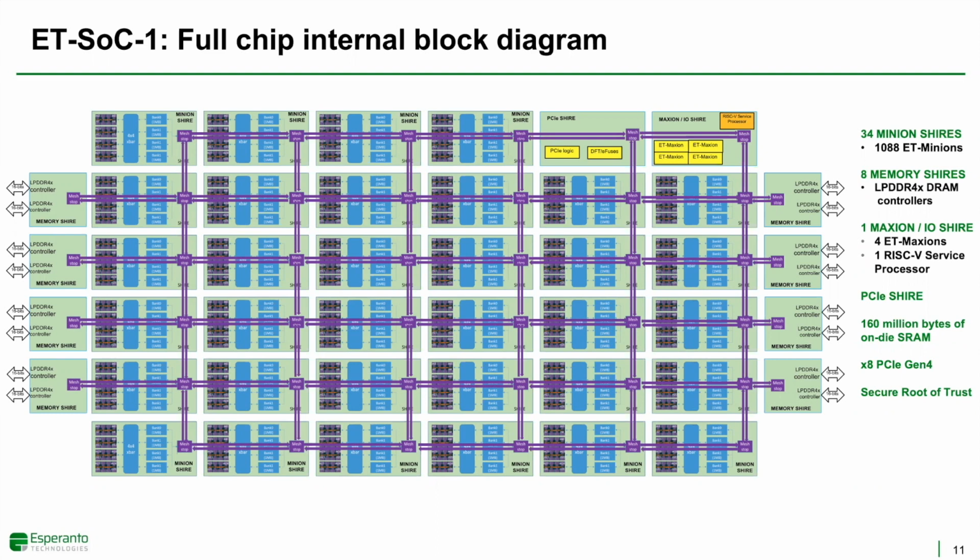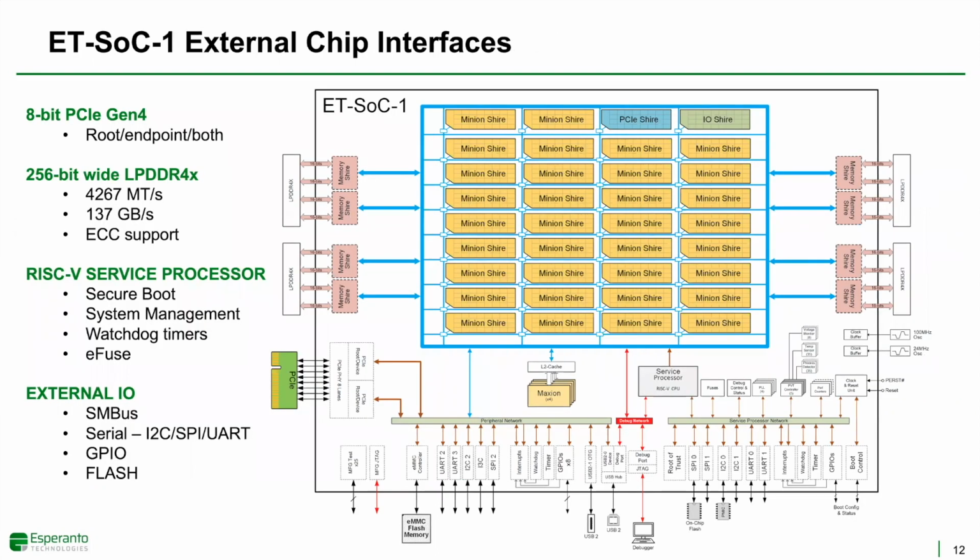Maximum chip power can be set with a software API, but for recommendation tasks, we expect a typical operating point will be under 20 watts. Here are the external chip interfaces, but you'll need to zoom into the slide later to see the details.